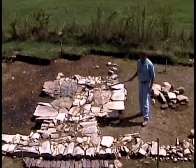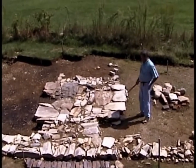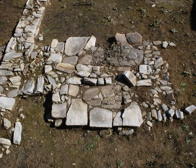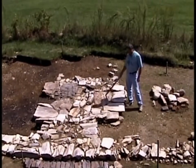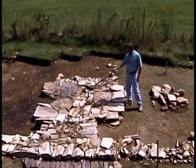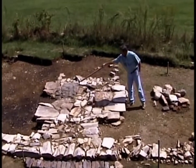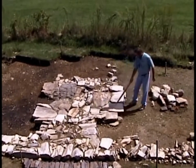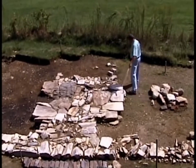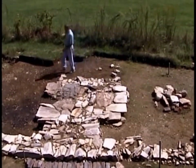We didn't know what it was. None of this was completely open at the time. But eventually we exposed this beautiful dual fireplace. And we knew it as such because we've got fire damaged rock here with water stones in between, a second fireplace with fire damaged rocks over there. And you get some of these beautiful hearth stones right here. I'm amazed that they've survived the three centuries of plowing.